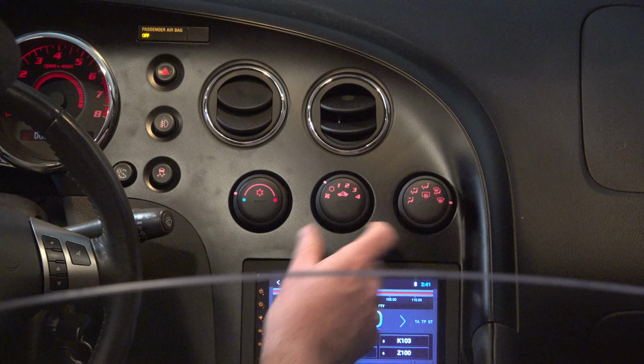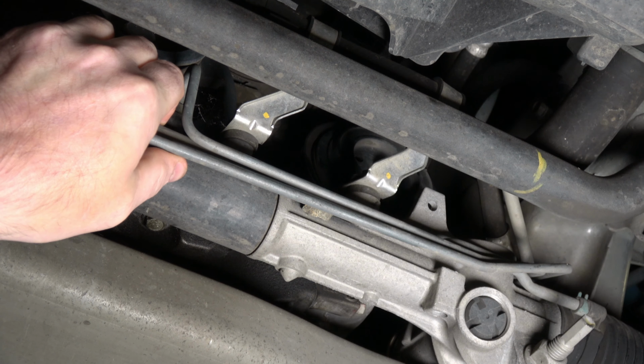Underneath the car here, the air conditioning compressor is right here, and I'm pushing on the clutch a little bit. Sometimes it'll move from side to side. It doesn't really feel like anything's really bad in here, but there was a noise coming from it, so I think we're just going to go ahead and change it.